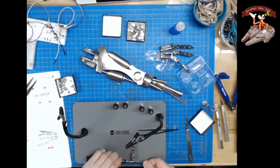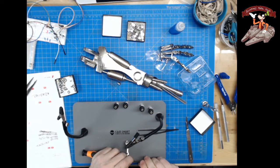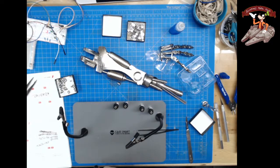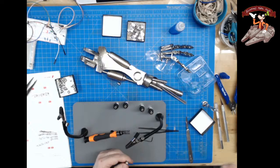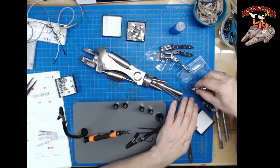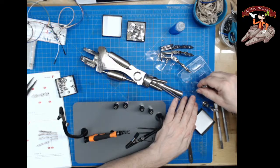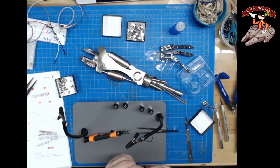Okay, come on. V'ger. Not V'ger. So is the glue still wet enough? Yeah, there's enough glue there. Put the fingertip on.